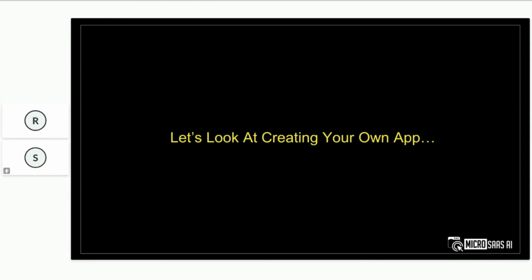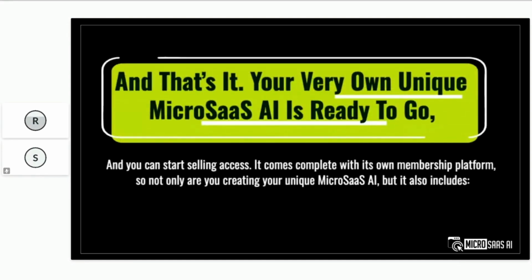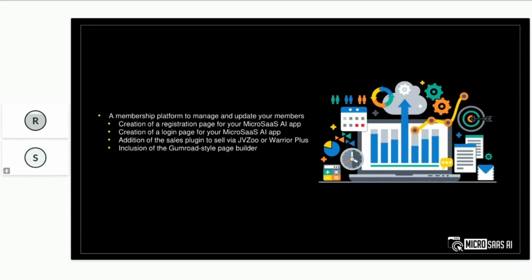So we've looked at that, and an amazing job Simon did there. So that's it. That's your very own unique MicroSaaS AI app ready to go. And obviously, Simon did that in probably 5 minutes. The more time and effort you put into it, building out the prompts and the fields, the more unique your app will be. In there, you've got the membership platform to manage and update your members, creation of a registration page, login page, addition of the sales plugin, sell via JVZoo, Warrior Plus, inclusion of the Gumroad style page builder as well.